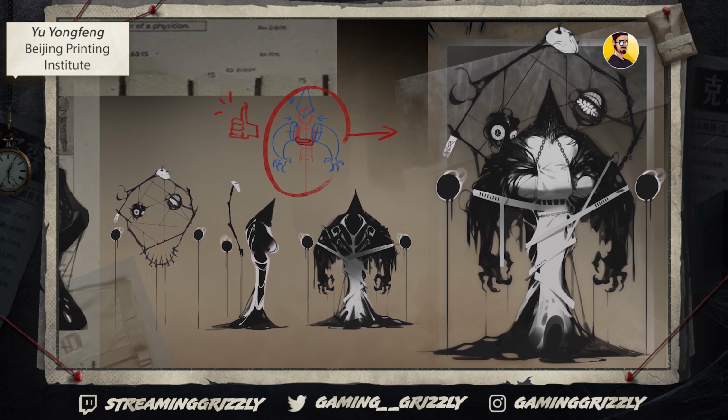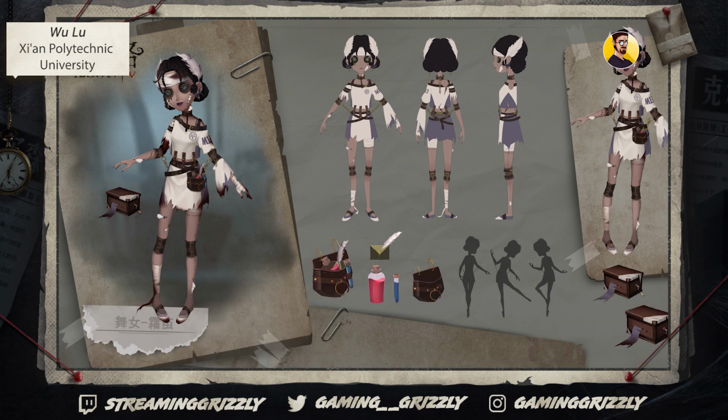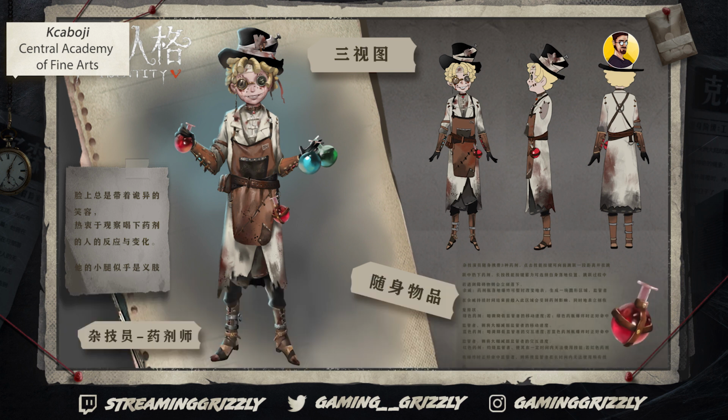Since you can't stop, please dance until you die. This is another really nice patient design for the female dancer. The pharmacist is keen to adjust the medicine bottles and carries around 3 color medicine bottles with him. Each medicine bottle has different functions. He likes to observe people's reactions and changes after being sprayed. He always had a weird smile on his face and his legs seem to be prosthetic. Another really good looking design for the acrobat.